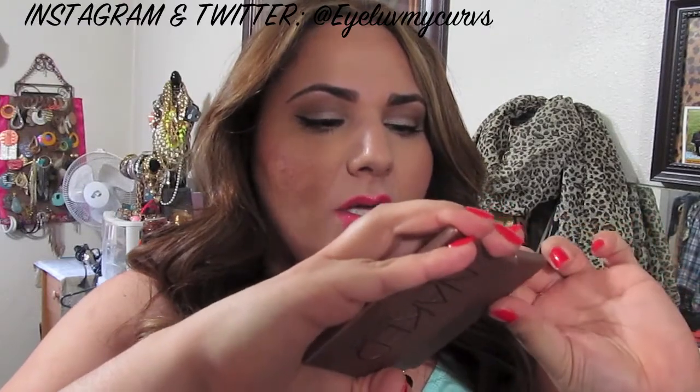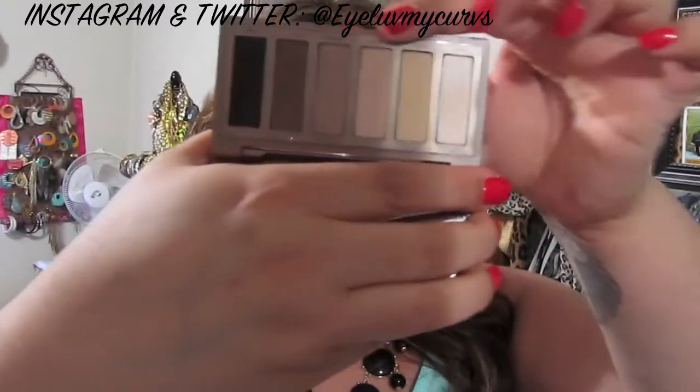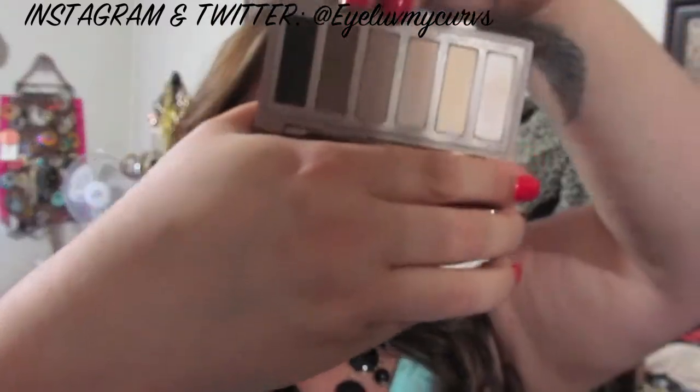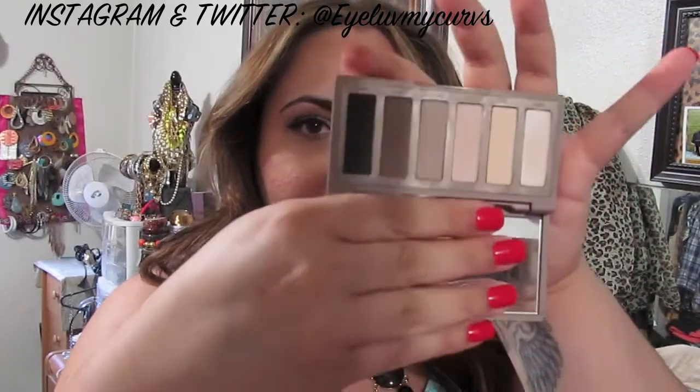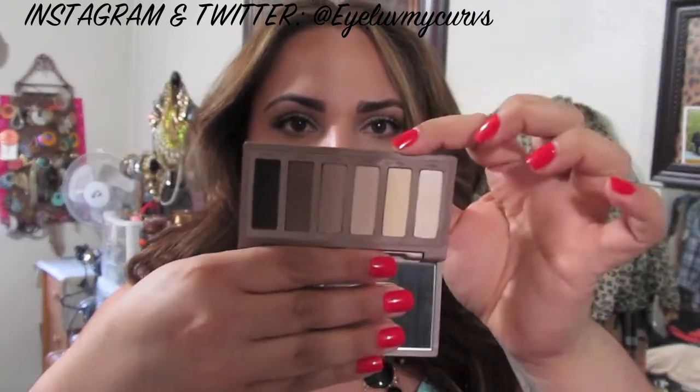So my favorite shades are going to be Venus, WOS, Naked 2, and Faint. Just because I think this one and these two right here are beautiful shades to create an everyday look. It's nothing that's going to be too overly dramatic. Now if you want to go dramatic, you definitely have a darker, black color here, which is Crave, and you have some different kinds of highlight colors here also.